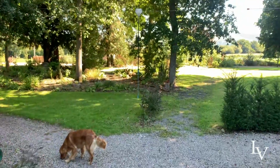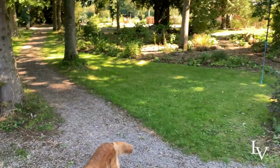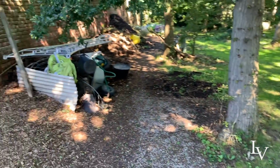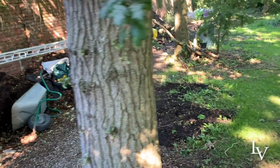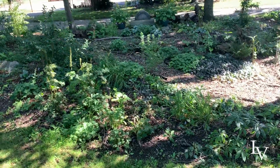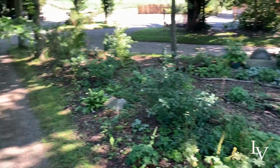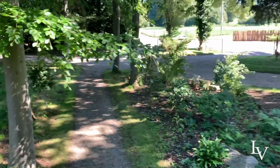Okay, moving into the west entrance, into the trees, into the woodland. Okay, here's our area where we have lots of muck, and our working area where we have our compost. And so down here is what we call the spring garden. Well, there's a little network of pathways. Difficult to see in this sunlight. Hopefully I'm not going to hit that branch.